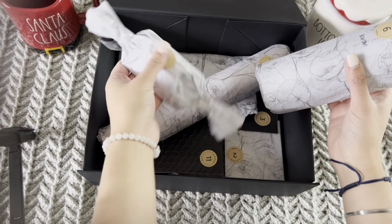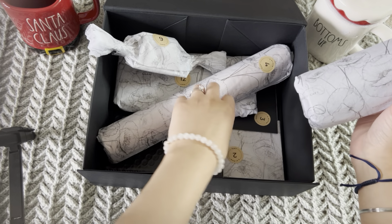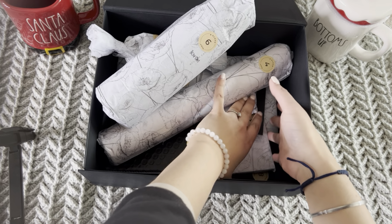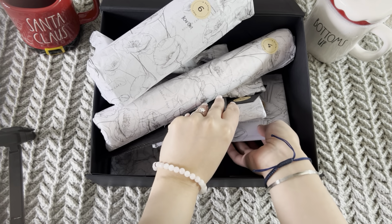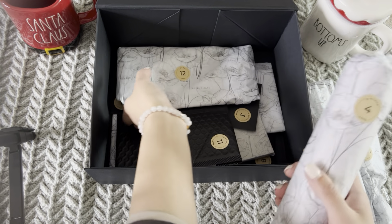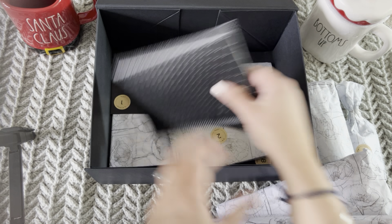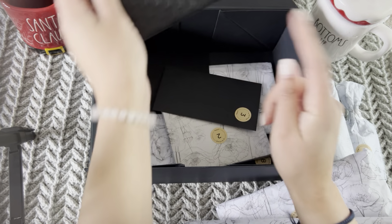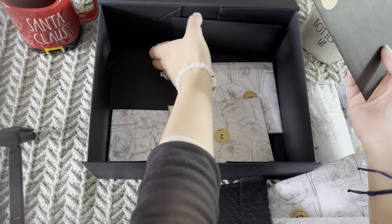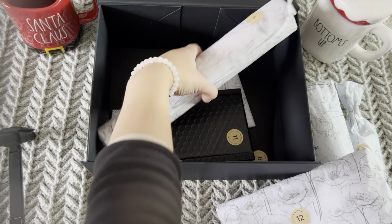So I'm also really intrigued by what number 9 is, because it's shaped like a candy bar. So number 1 is going to be at the bottom, I'm pretty sure. 5, 7, 6, 9, 4, 12, that feels like some sort of bag. Magnet, I'm calling it. 11 is a magnet, there's one. We might as well get 2, 3 out at the same time. Right.